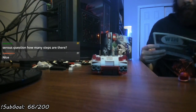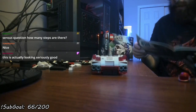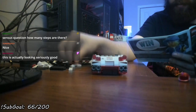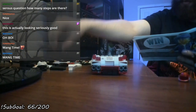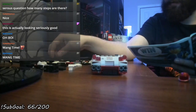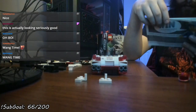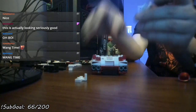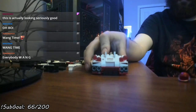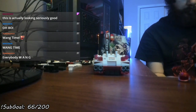Oh, I think it's time to start assembling the rear wing. Okay. Alright, so let's see. There's a 1x2. This is kind of really cool. It's Wang time. Wang Chung tonight. There's two of those. They go right up here. Yay.